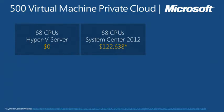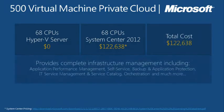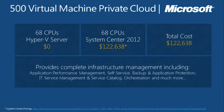So you license it per processor, just like you license Windows Server Data Center per processor. So System Center 2012, Data Center Edition, at the cost per processor. I think it's around about $1,300, $1,400 a processor, sold in pairs, and that's what it would come to, based on retail pricing, of which you can find at the bottom there. So the total cost to deliver that private cloud, from a licensing perspective, is going to hit that. And it's going to give you the app performance management, the self-service, the backup, the app protection, the service management, the service catalog, orchestration, and a hell of a lot more as well.